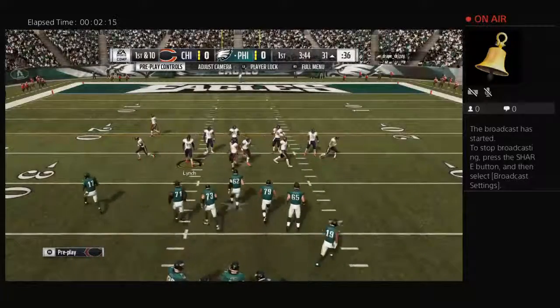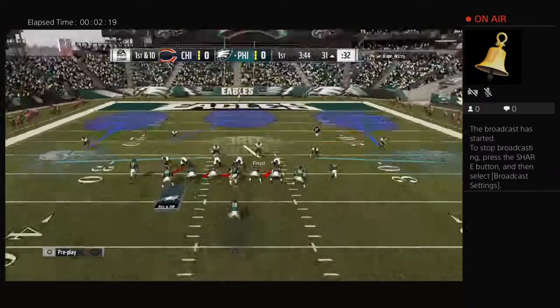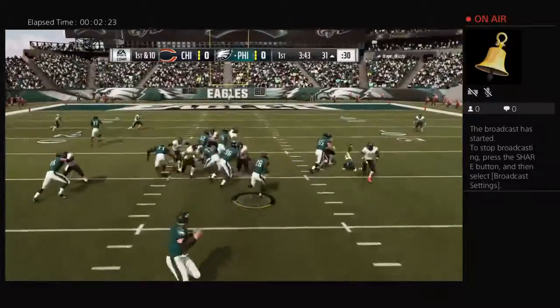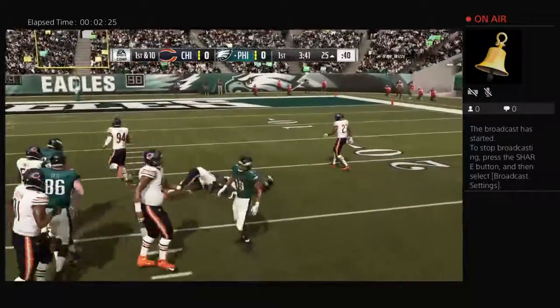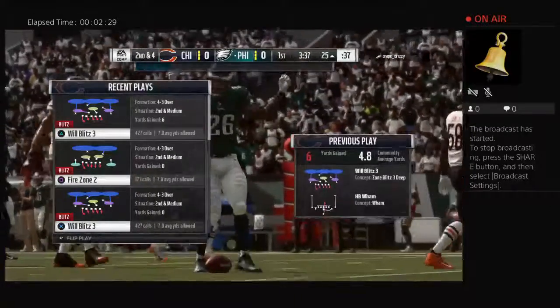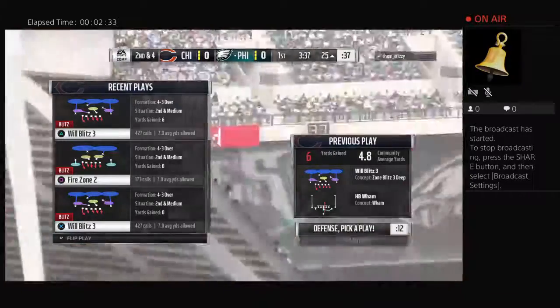Line of scrimmage, the 31 now on 1st and 10. Now it's the Boise State alum, Jay Ajayi, able to push his way forward here for a good little gain. He'll get a nice chunk there on the 1st down run, and it's 2nd and 4.